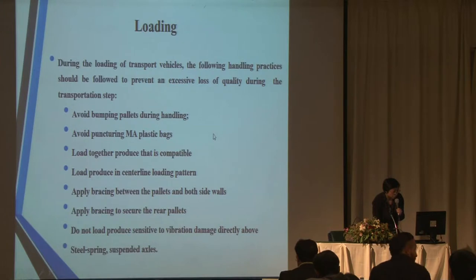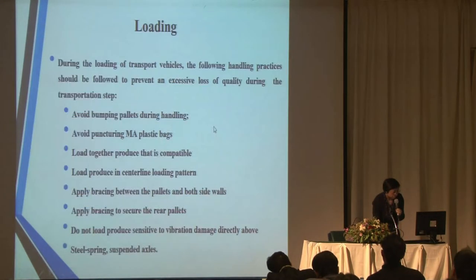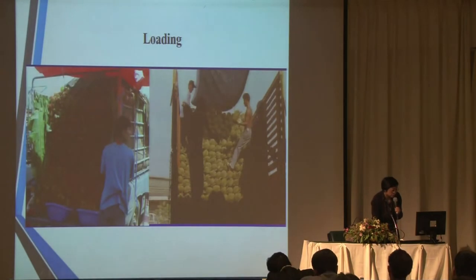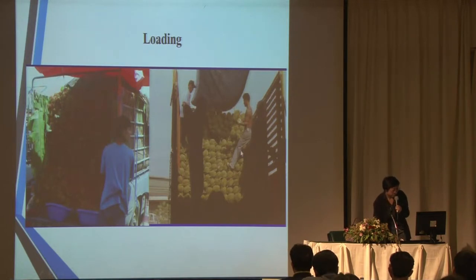You need to be careful during transfer. For example, this is manual loading into the truck. You can see for the local market or traveling to the central market as well. It's still not in a proper way, but they still do manual loading like this.